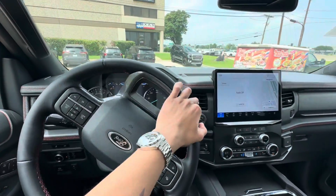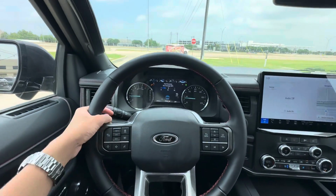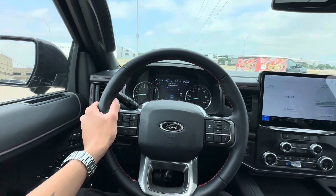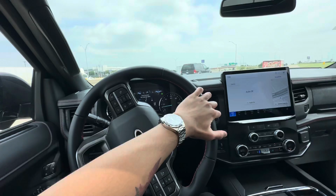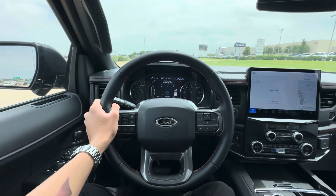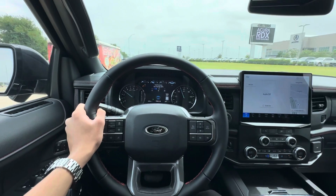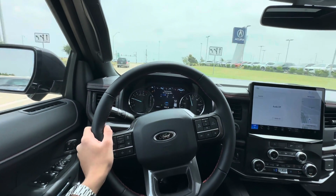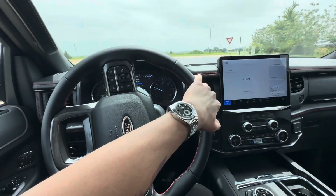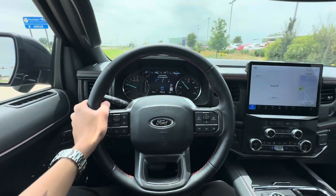This is a pretty big vehicle, of course, being an Expedition. Has some good torque. Brakes feel good too. I like the 10-speed automatic in these newer Fords, the trucks and SUVs. It's pretty smooth.